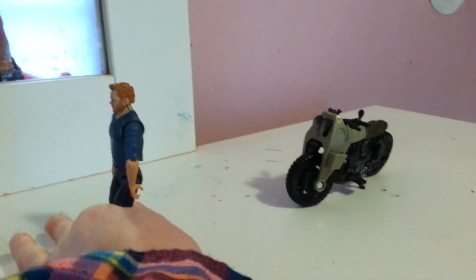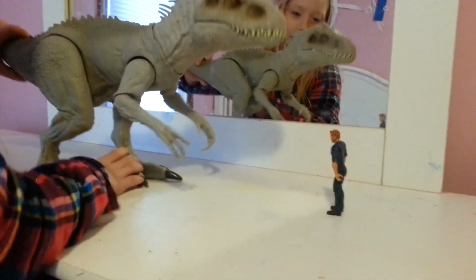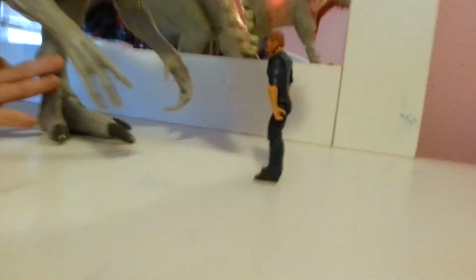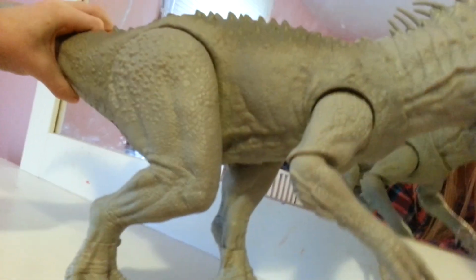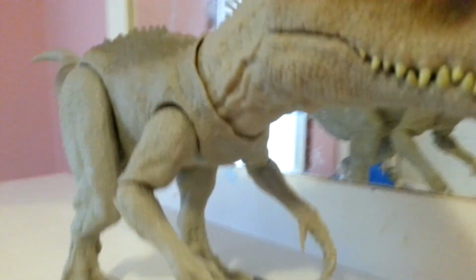And I'm going to get eaten by Indominus Rex. Oh no. So, let me take it. Okay, we're going to destroy Owen. Oh, there he goes. You can actually see Owen's head in there. But how do you get it out? You can see his feet in there. Take him out. Stop getting so close.